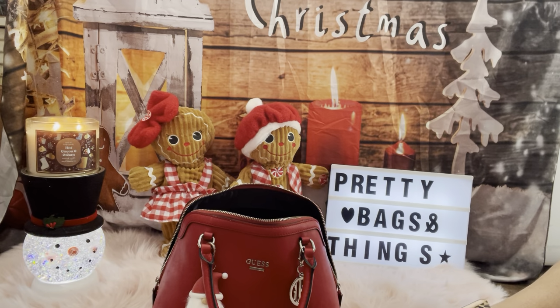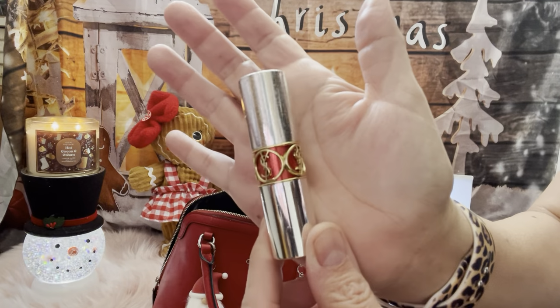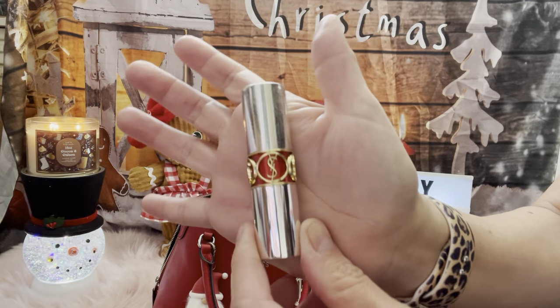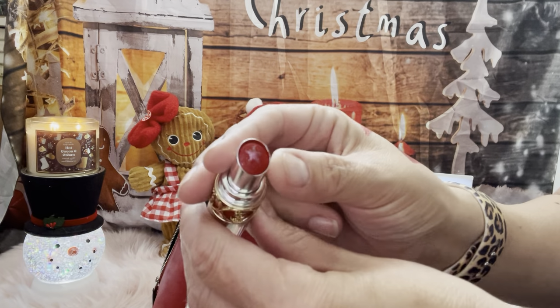And then I have this one that I found in the mail from Hey Lady. This is a number 7. It doesn't have colors either. This is a YSL. Look at how beautiful this one is. I love it. I should give this to me for Christmas one year or for my birthday. And it just has a little star in there.